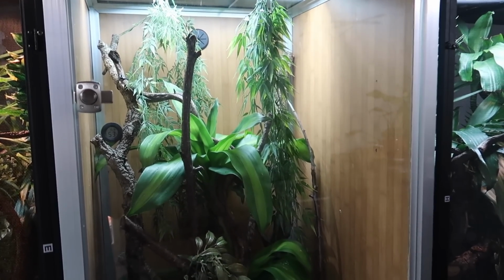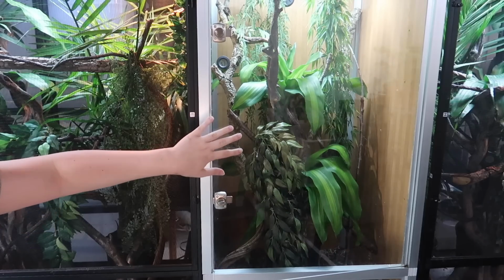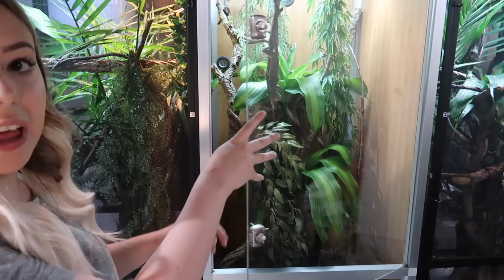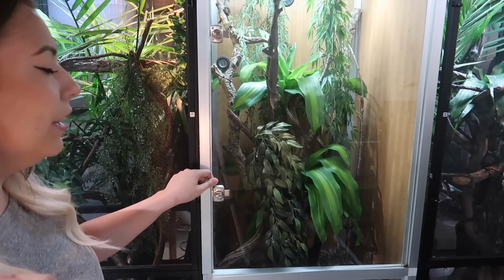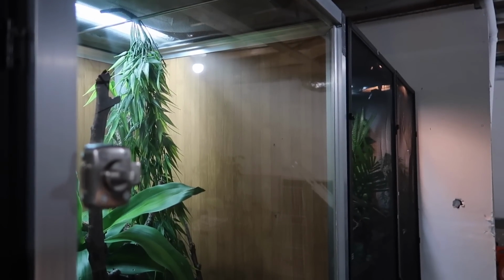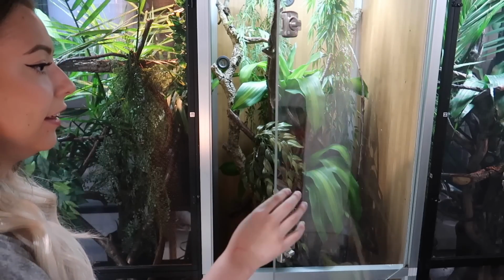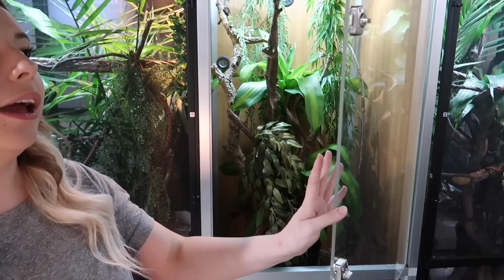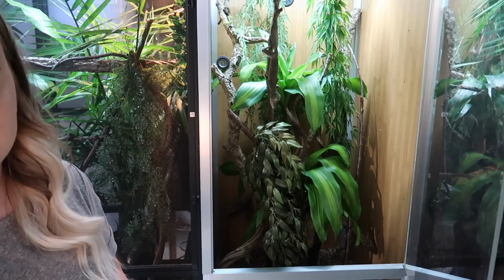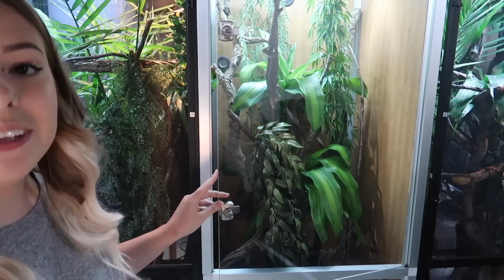Something I like about acrylic, as opposed to glass, is that it is more transparent. So if you're looking through this versus looking through a glass enclosure, there's going to be less reflection on the acrylic one, meaning it's easier to see through. However, I do want to mention that acrylic does scratch quite easily. So if you have an animal that scratches a lot, be prepared for the acrylic to get scratched up a little bit. But for something like a leaf-tailed gecko who really doesn't scratch at all, I don't have to worry about that. So personally, I really like the acrylic door.